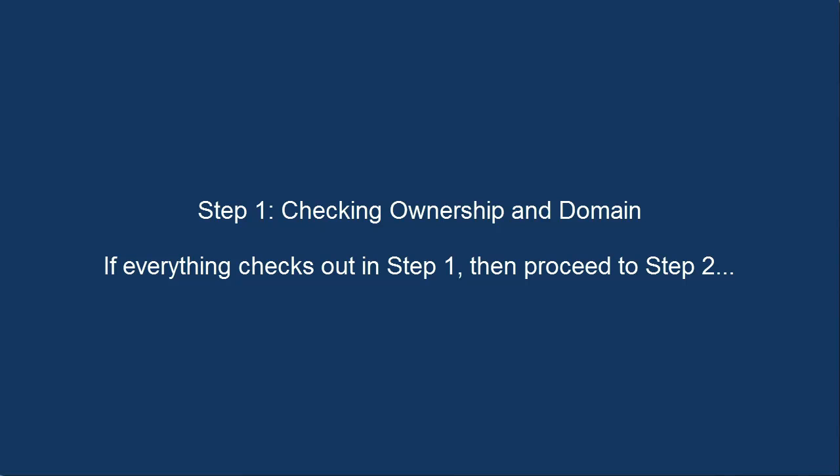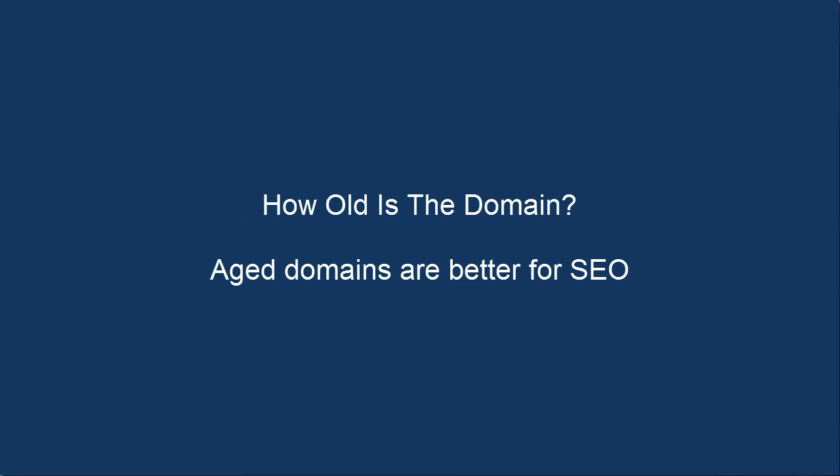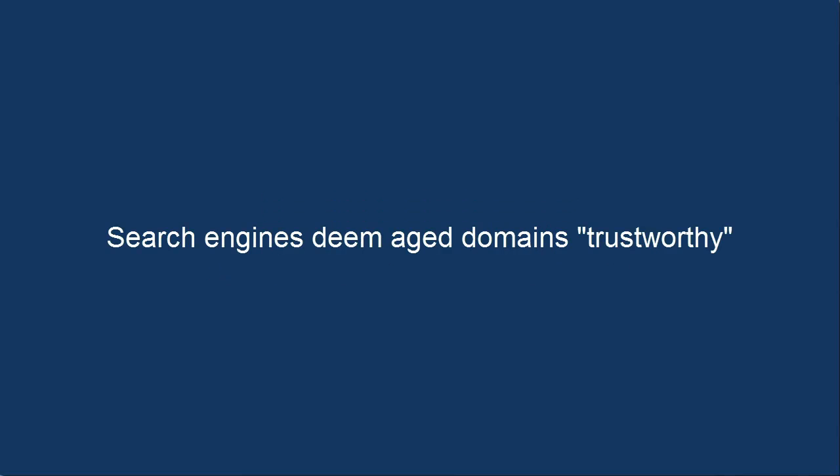So let's get started. The first thing is, how old is the domain? The reason we want to know that is because aged domains do better for SEO purposes than newer domains. The reason for that is because the search engines deem aged domains as being trustworthy. They've kind of proven themselves. And if you think of the logic, it makes sense.